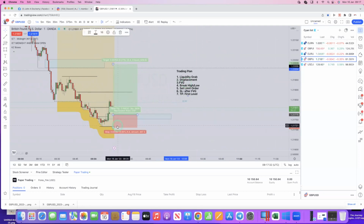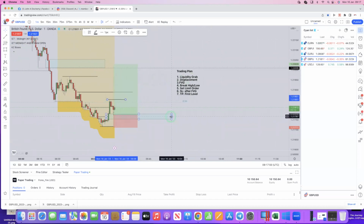I just want to see the structure holds. What we can do is mark up where liquidity has formed. So if we get a push above here, we can see from the push of liquidity grab here, any displacement, do we leave behind a fair value gap for a 2 and 2 entry. So this will be the first one.